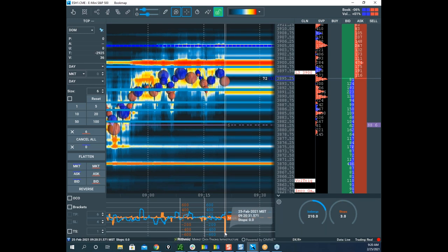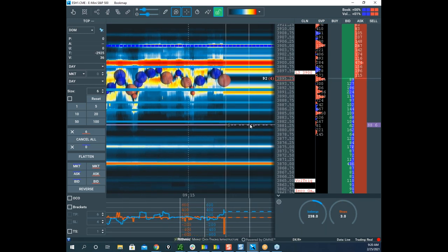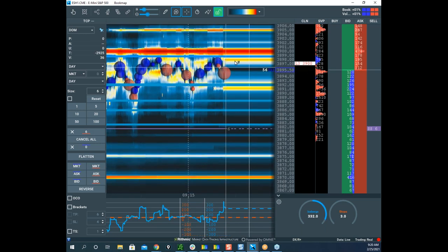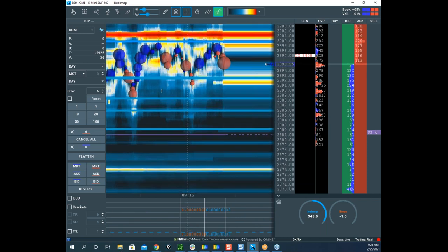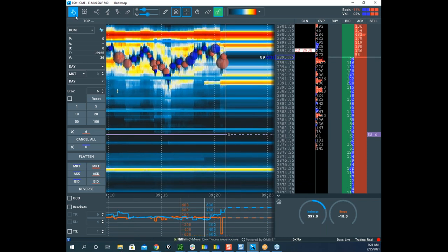All right, so this is definitely a threshold for stop runs. This area is just very hairy, right? I don't necessarily need to take a trade here. I would love to see this be a stop and hold. What's a stop and hold? A stop and hold's the opposite of the dumb and dumber.